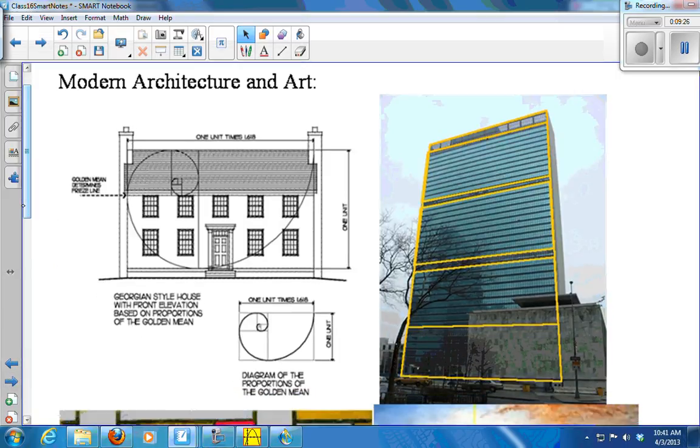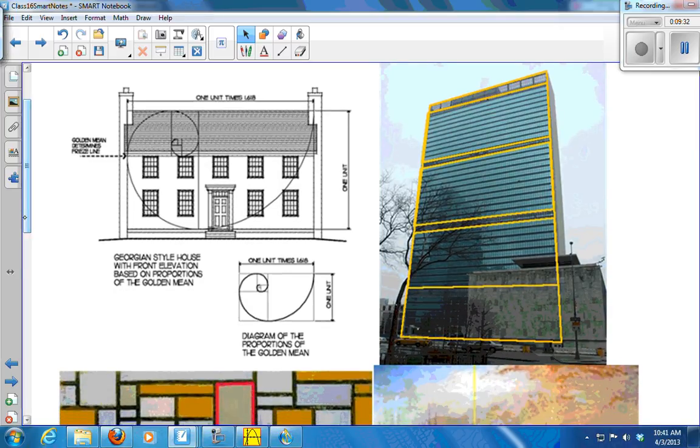So all of those things were really old architecture. We have also more modern art and architecture that show the golden ratio. This is a Georgian-style house constructed using the golden ratio.